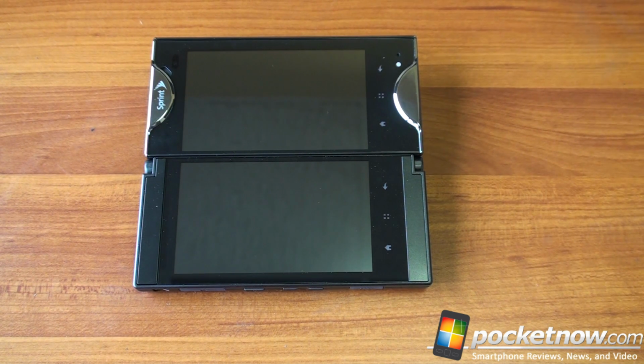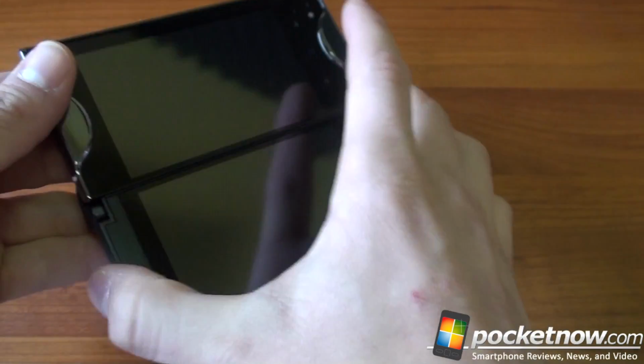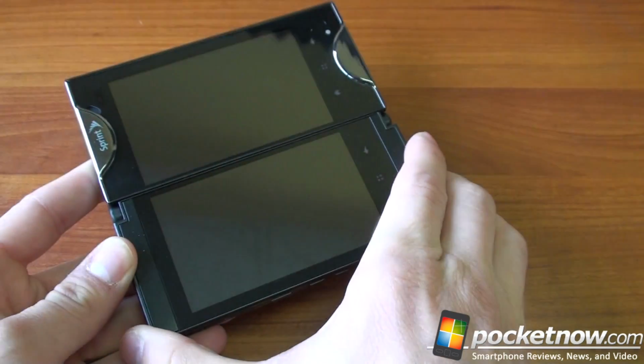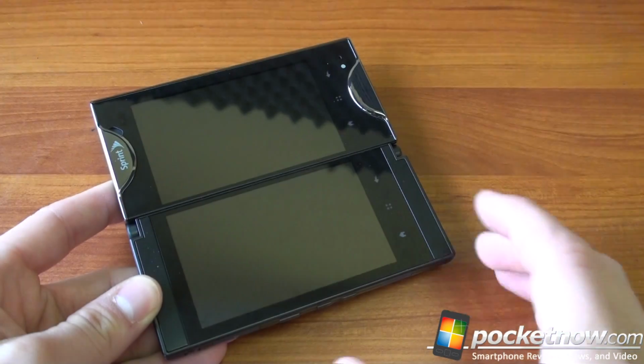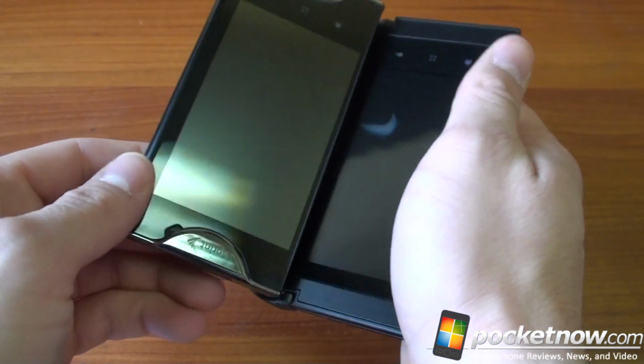It's a kind of strange number there, and some apps will scale to both screens. Some apps will work independently on one or the other. Kind of a really cool concept. There's a lot of use case scenarios we'll have to talk about. We've got a super thin bezel here to allow the two screens to mesh together to create one screen. Let's see how we fold this.